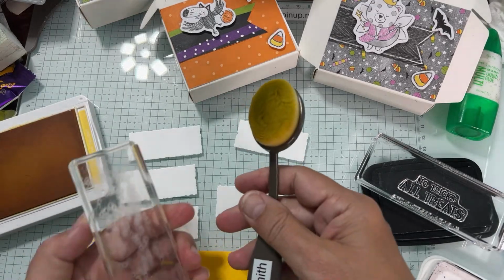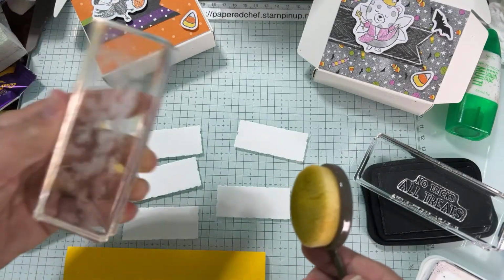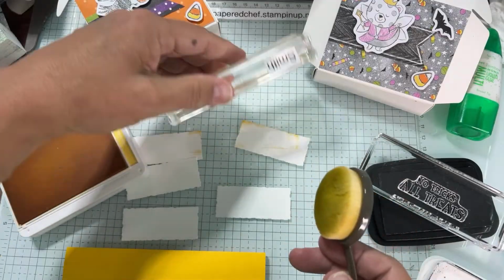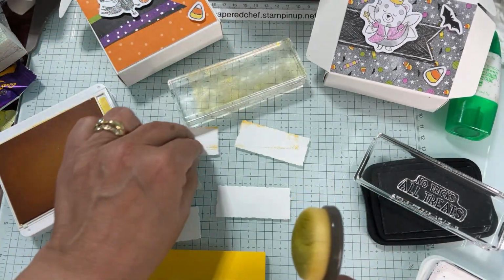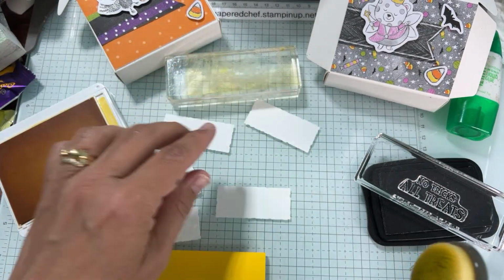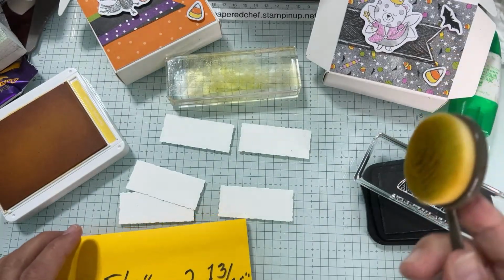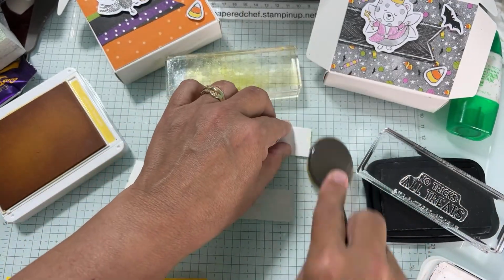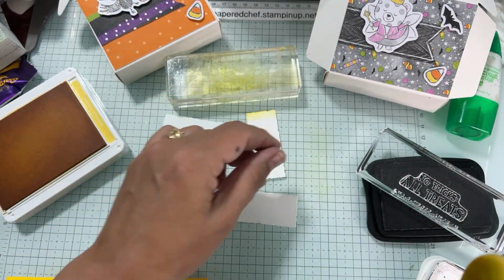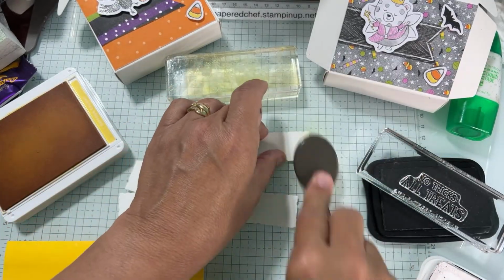So I'm going to take one of my blending brushes that already has this sort of yellow tinge to it, and I'm just going to take a stamping block. Now we're going to use the other side of these. We're going to tap, tap, tap, and just kind of blob off onto your piece of paper, and then you can sort of ink up the edges. You could do this with your Daffodil Delight or your pumpkin pie.